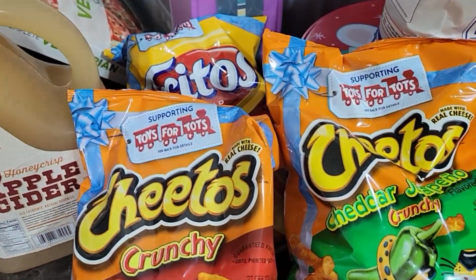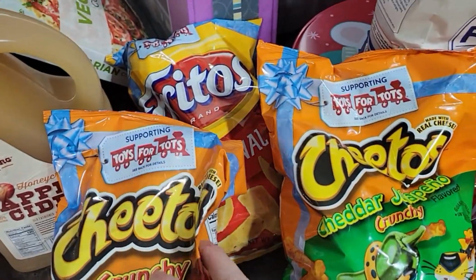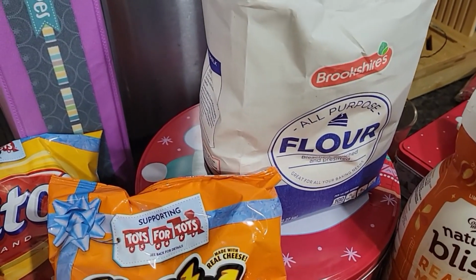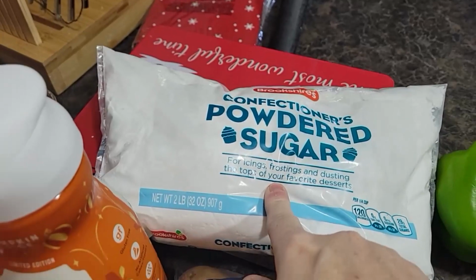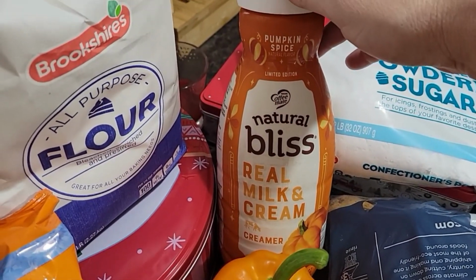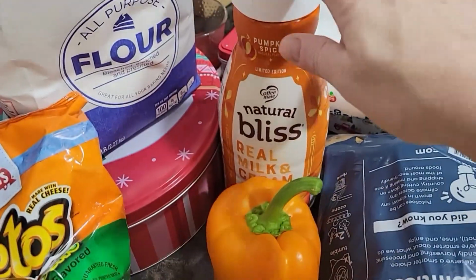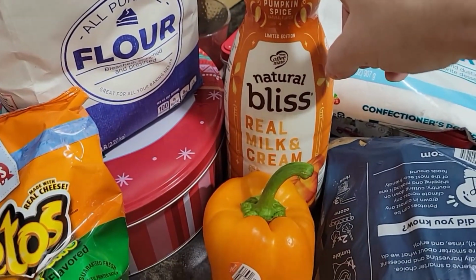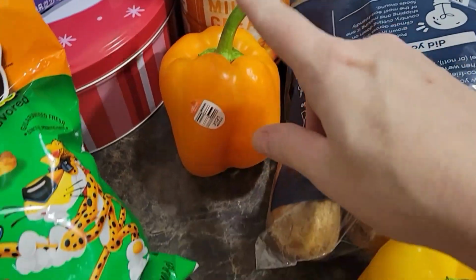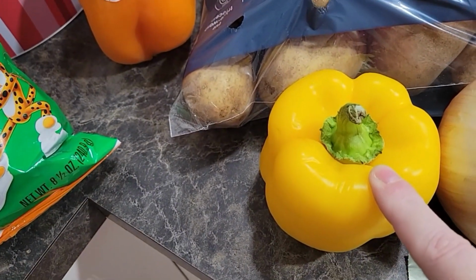Got 3 bags of chips because they were on sale. I got Cheetos, cheddar jalapeno crunch, and then Fritos. I got more flour because I'm baking a lot and I'm going through flour like you would not believe. I also got some powdered sugar. I got some pumpkin spice creamer for me. It was cheaper than what I normally get, my almond milk. And I actually read the ingredients. It was pretty natural, so I was like, okay, we'll try it. I got an orange bell pepper and a yellow bell pepper because they were 99 cents.